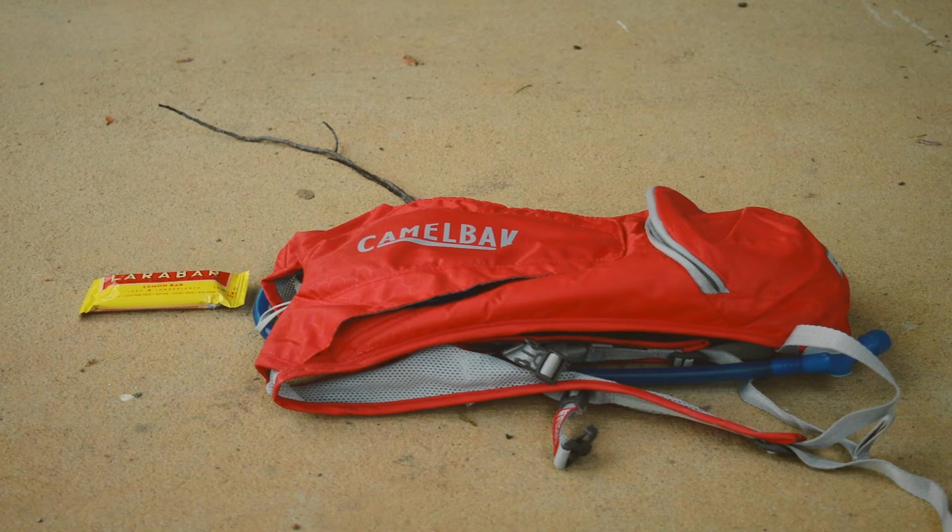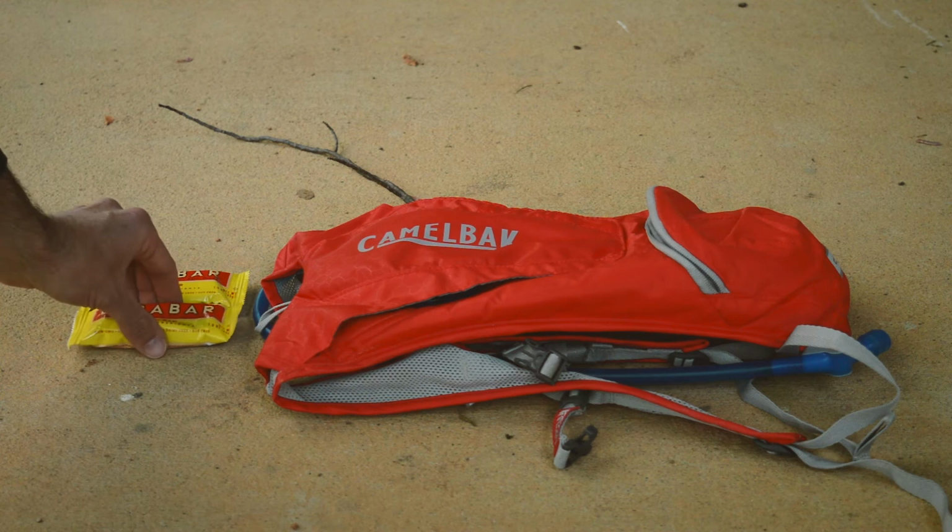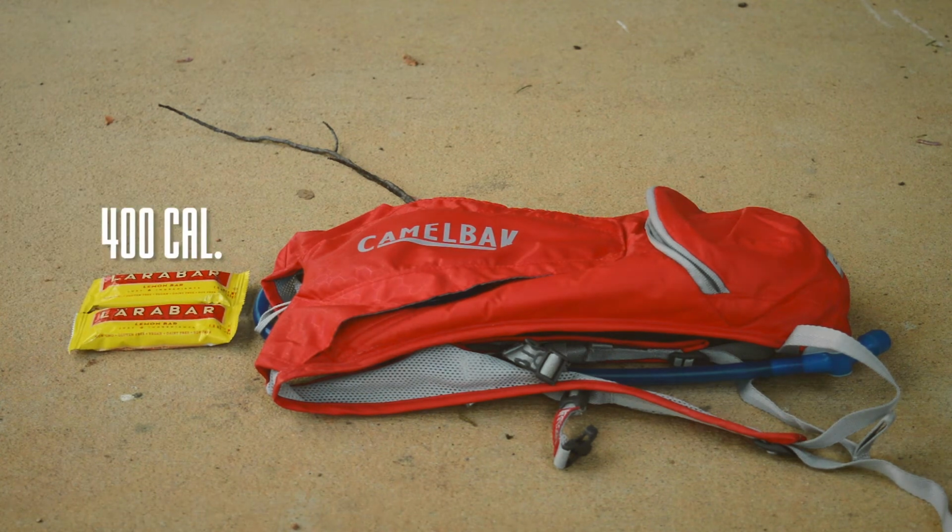Each one of these is 200 calories, so I'll be taking 2 with me. This is something I'll probably take a bite of every 3-4 miles. I really want to do this with a consistent intake so that I'm not just eating when I start to feel kind of crappy. I'm just maintaining and feeling good the whole time. So there are the 2 Lara bars.